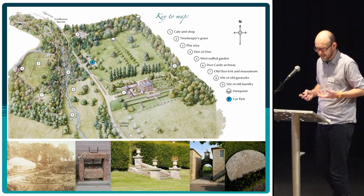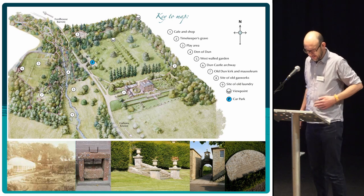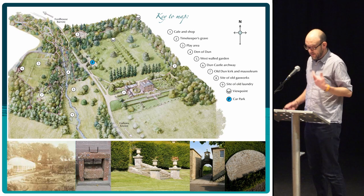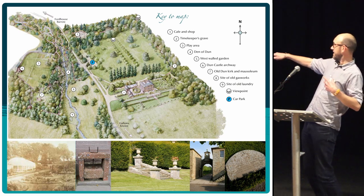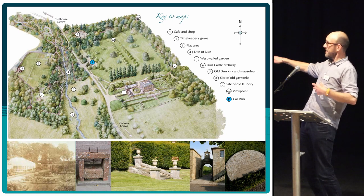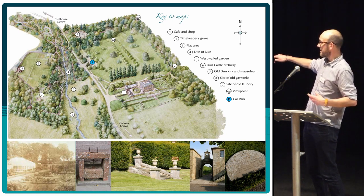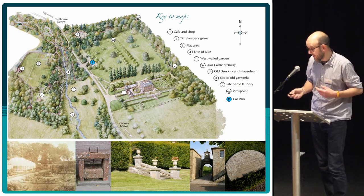The house itself sits within the designed estate. It's the classic 18th, 19th century design landscape, and it has all the accoutrements that you'd expect from that kind of landscape. Ice house, water garden. But the bit we're going to concentrate on is over here, which is the walled kitchen garden and burial ground. Why are we looking at that?